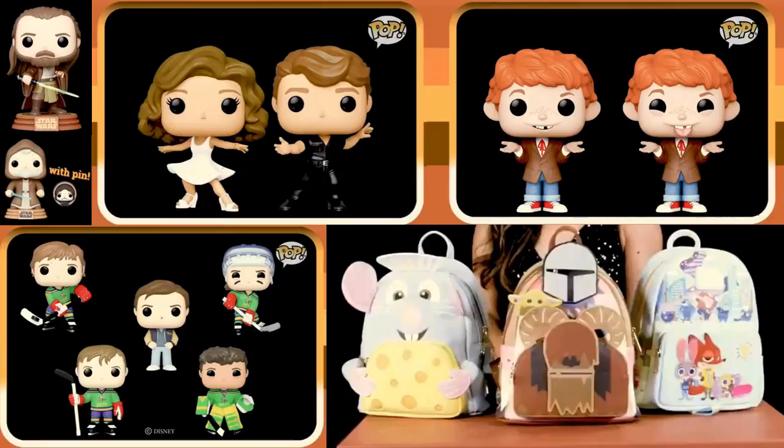I did mention previously the Mighty Ducks figures, and Funko pointed out that they're on the way. No necessary date for them yet. And then you also see here that Loungefly has some more Disney bags on the way, featuring characters from Ratatouille, The Mandalorian, and Zootopia as well.